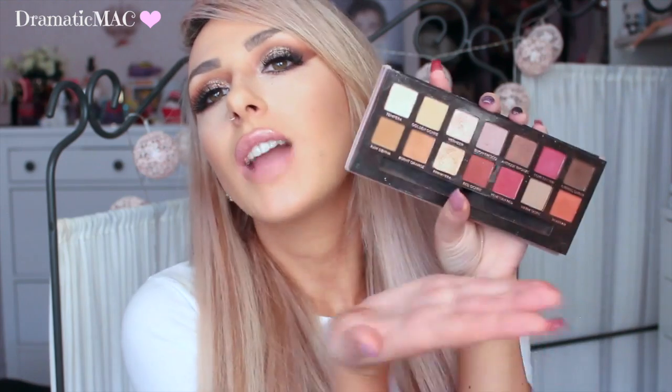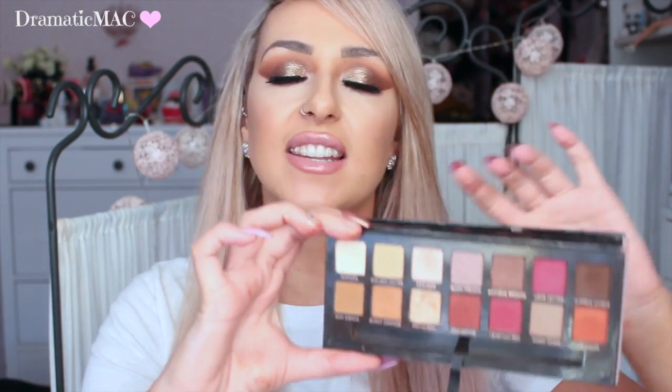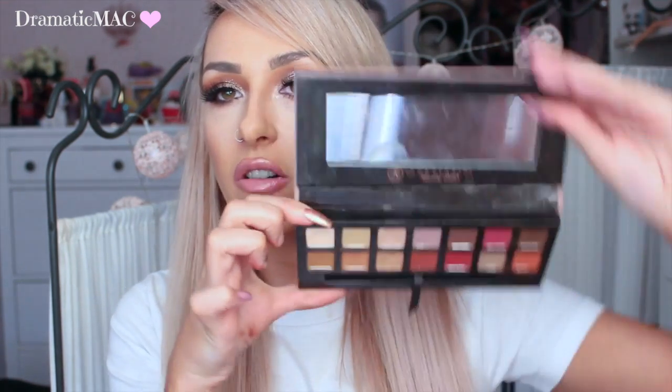I loved them, but this palette, this is the Anastasia Beverly Hills Renaissance palette. Look at this. I'm wearing it on my eyeballs today. I wear it on my eyeballs most days. If I could get away with it, I would probably wear this in every single tutorial, but that would get a bit boring and monotonous.